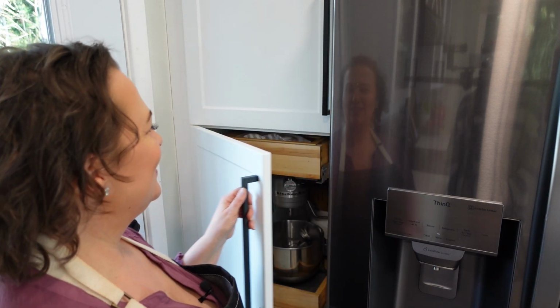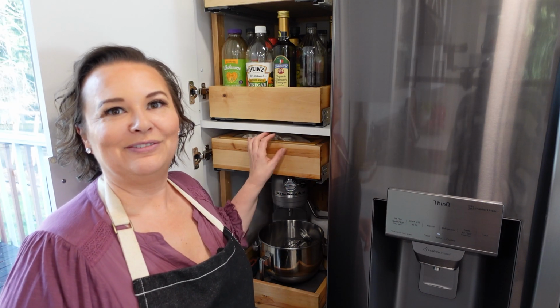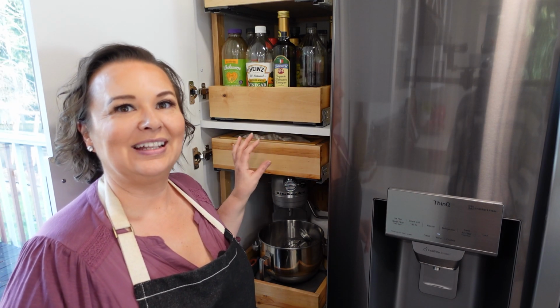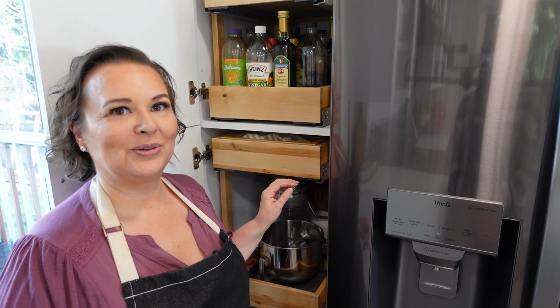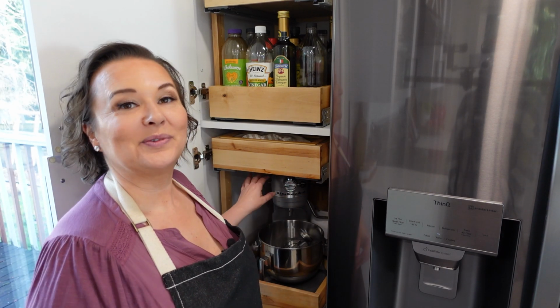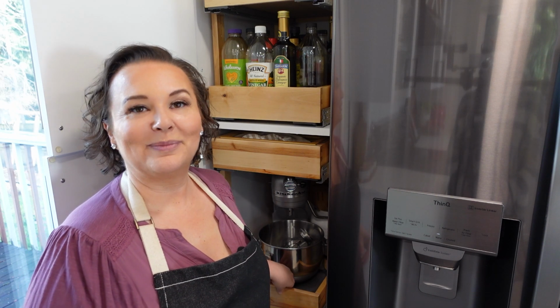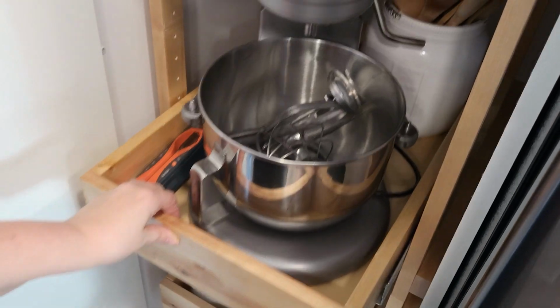So this cabinet here is called a pantry cabinet, and it has some of my favorite features in it. When you open it up, there's two cabinets. We added the pull-out drawers in here so you can pull them out and be able to see exactly what you have in your drawer. And I was able to adjust these at the height that I wanted. So it was really important to me to have a spot for my KitchenAid in the kitchen that wasn't on my counter. And it fits perfectly in this drawer.